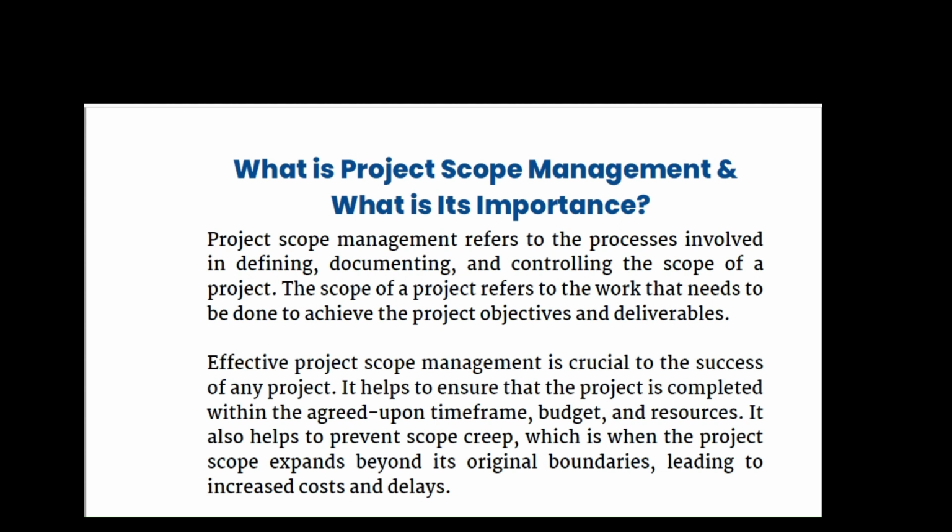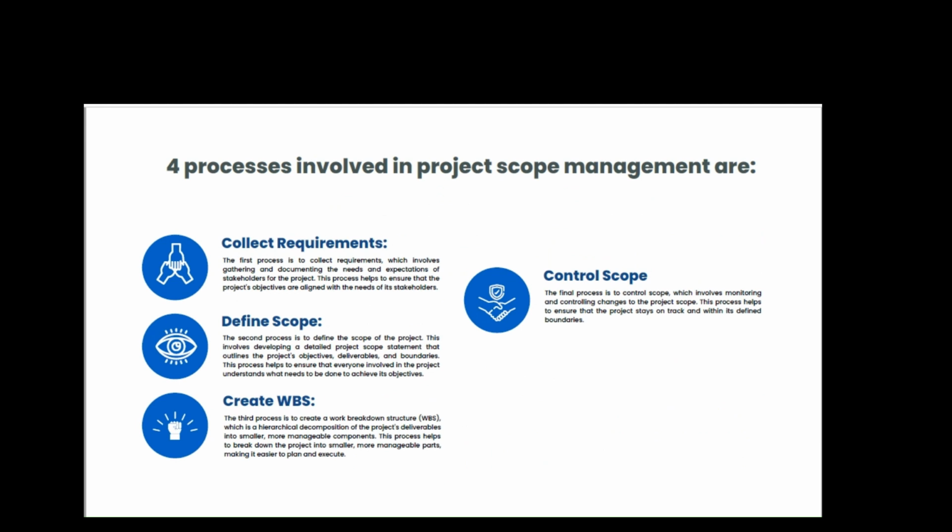It helps to ensure that the project is completed within the agreed upon time frame, budget, and resources. It also helps to prevent scope creep, which is when the project scope expands beyond its original boundaries, leading to increased cost and delays. Four processes involved in project scope management are: number one, collect requirements.